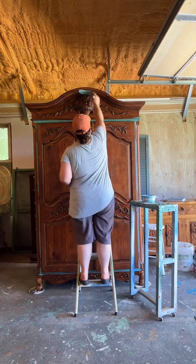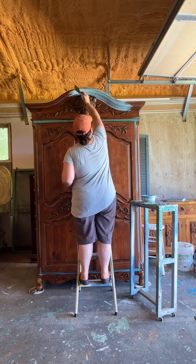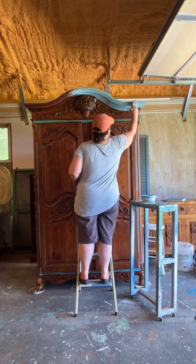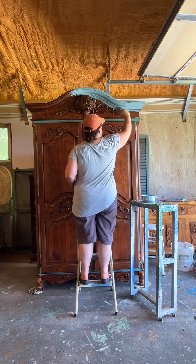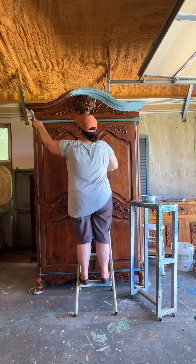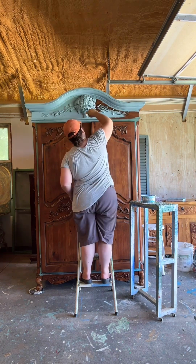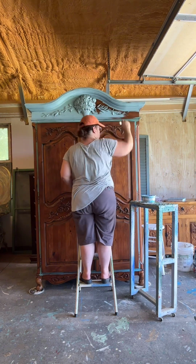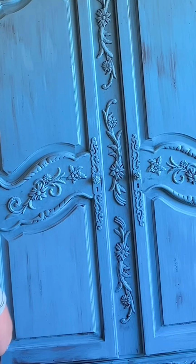I am painting an armoire for a customer in South Carolina who is moving into a new home. She's actually just moved in here at the 1st of August, and she reached out a little over 2 months ago and said, hey, can you find me a beautiful French style armoire with lots of storage space? She wanted upper hanging rod on the inside for clothing and then lower drawers.